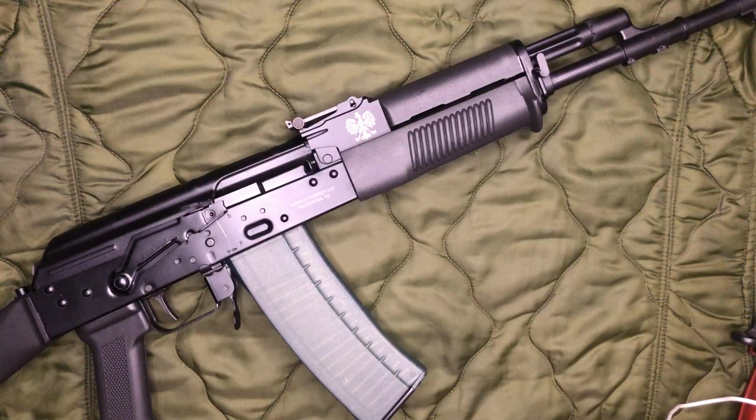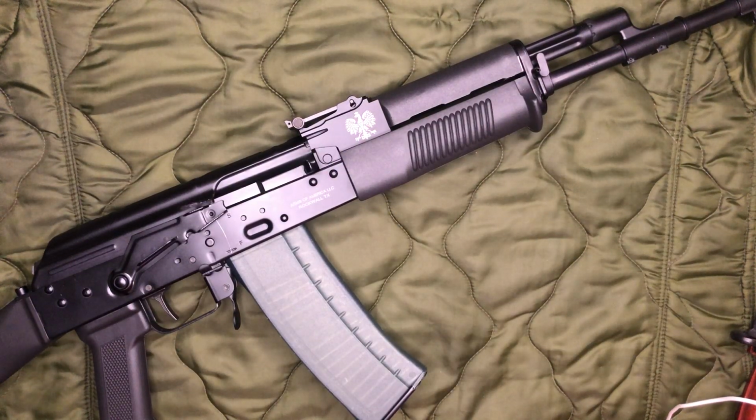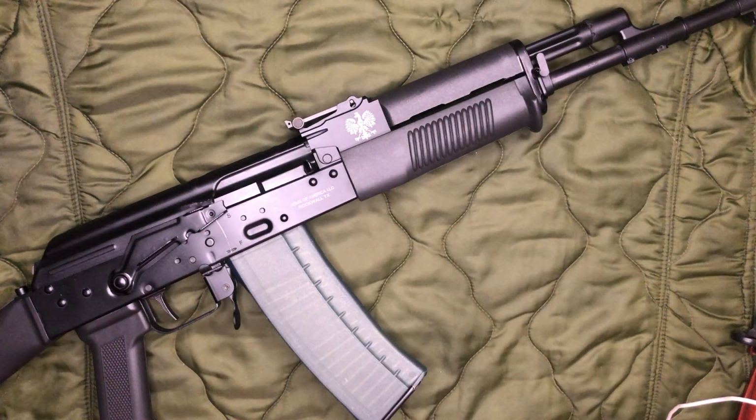I was torn on getting this. Now, it only cost me $20. I do, like I said, I think it looks cool. For a clone, the military did not have these. So, not clone correct. A little gaudy, a little cheesy, maybe. I'm not even Polish, man. But it looks kind of cool.